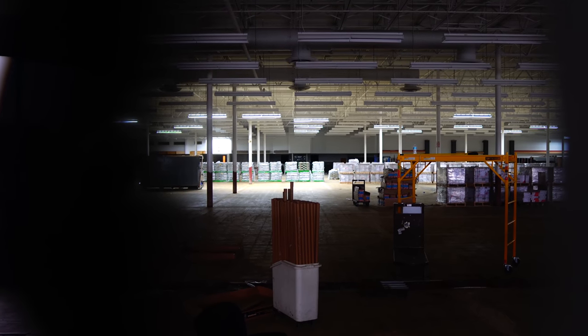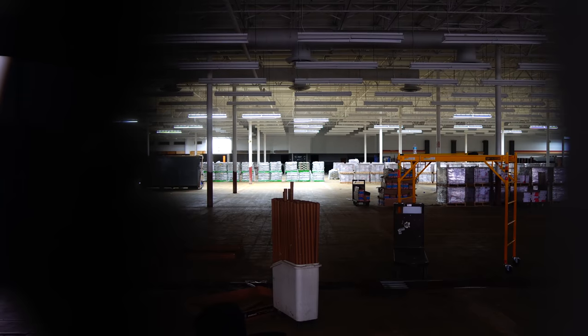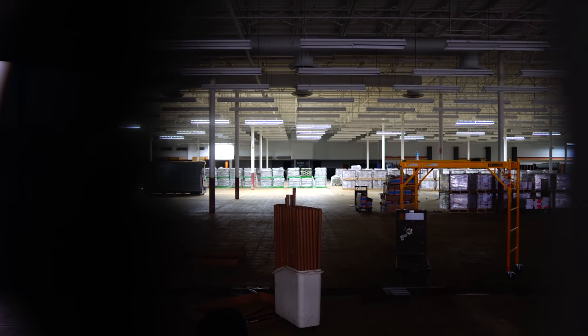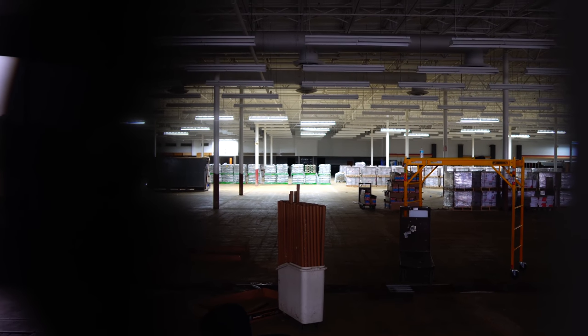All right, guys, how does this look? It almost has a natural vignette around it, but yeah, that is crazy. I really wonder what's going on inside of there.